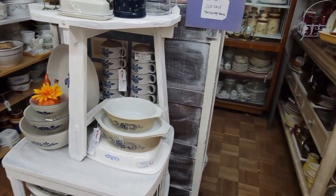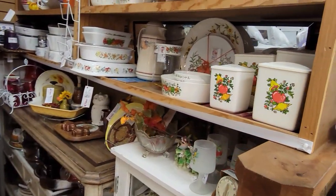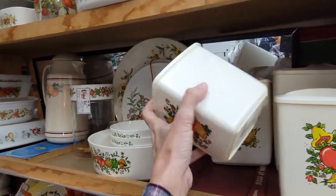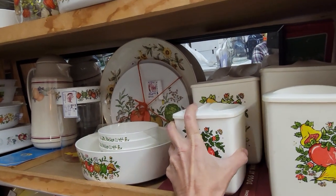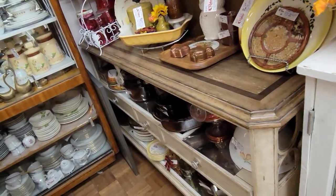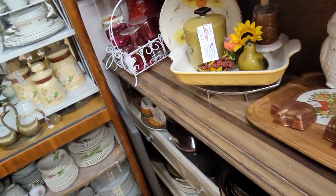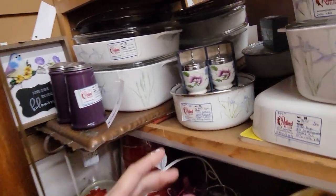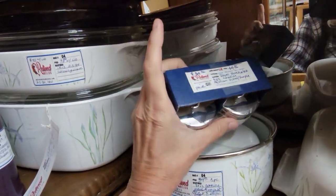Here we have a lot of Pyrex and Corningware. I don't know. I lost Jordan already. I think she's out of that phase. She goes through phases. She goes through phases of the things that she likes to decorate with.